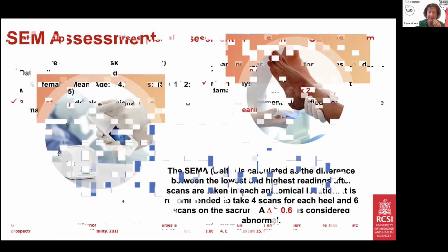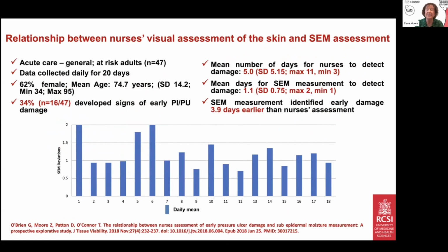So next slide, please. So let's look at some of the research and see what it is telling us. So here's a study that was done by a colleague of ours, Gillian O'Brien, and she looked at the relationship between nurses' visual assessment of the skin and sub-epidermal moisture assessment. The study was done in acute care in at-risk adults. The data were collected daily for 20 days. 62% are female with a mean age of 74.7.